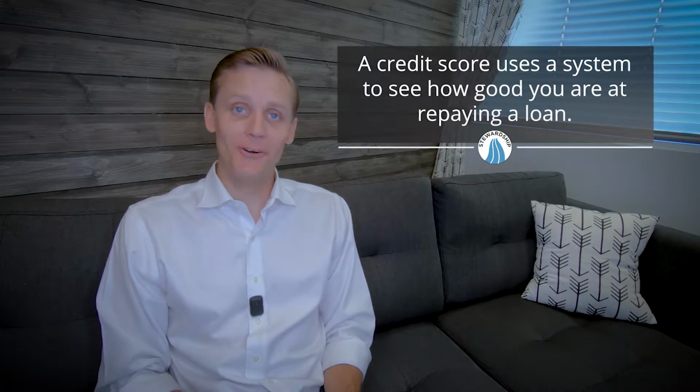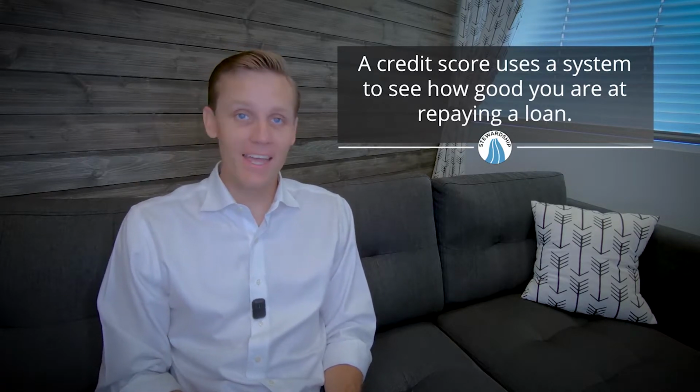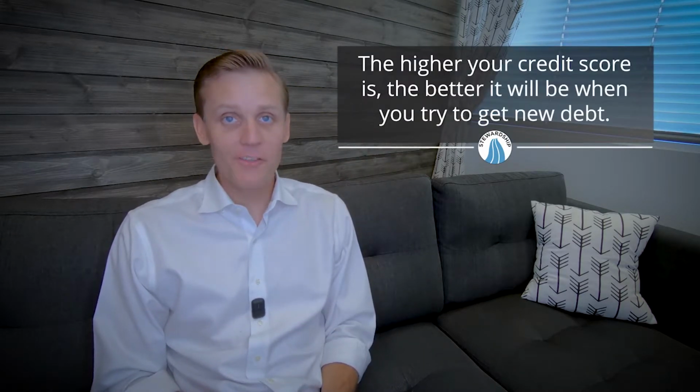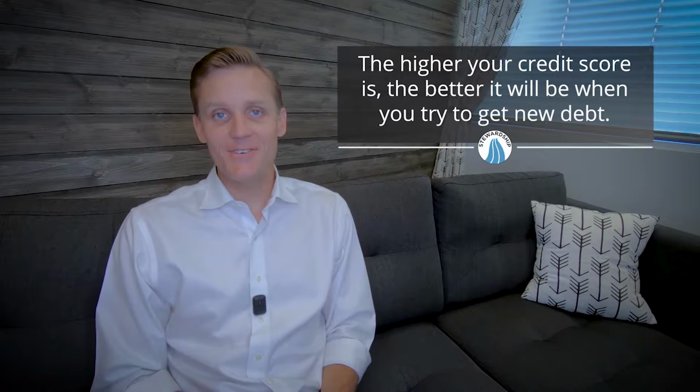First thing you've got to understand is, what is a credit score? A credit score is a scoring system that determines your ability to repay a loan based on a number of factors. The way the scoring system works is between numbers of 850 and 350. So, depending on how well you pay things back, and depending on various other factors, you will get a score between those numbers. And obviously, the higher your credit score is, the better off you are going to be in obtaining new debt.